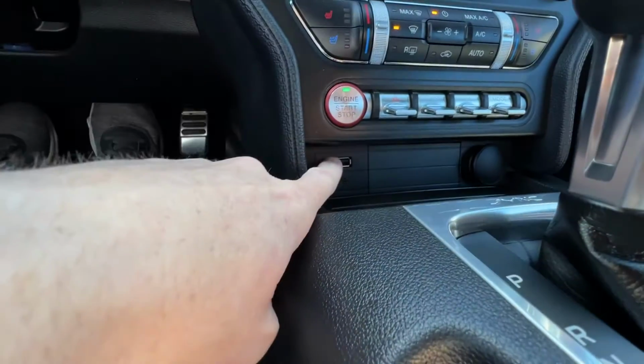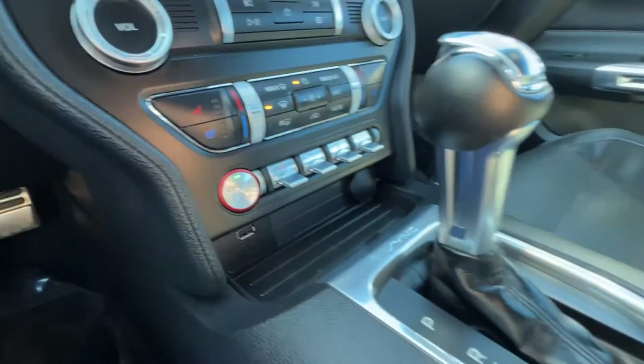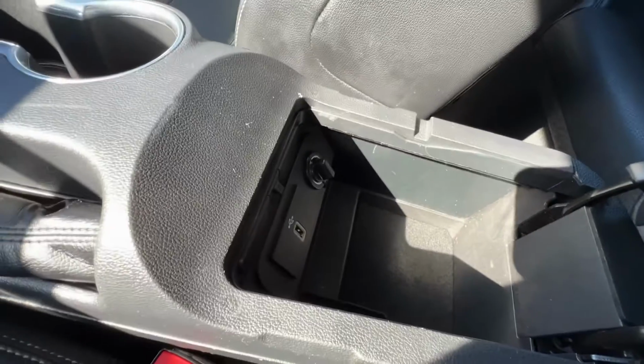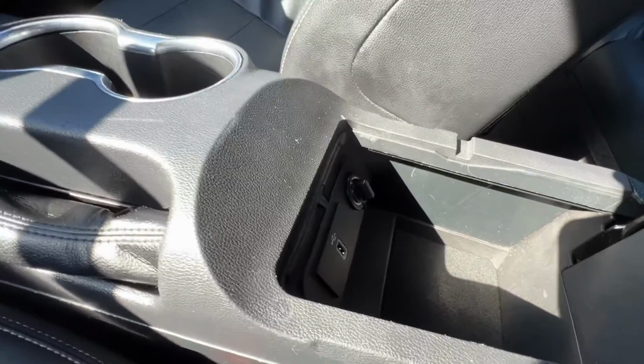You've got a USB for charging down here and a little place to store your phone up against all these things. You also have a 12-volt charger over there. Over here we have another USB, and that's the connector for the inside of the vehicle. So if you want to have Apple CarPlay or Android Auto, you have to plug it into this one, and you've got a 12-volt charger right next to that.